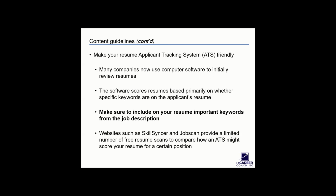So you really want to make sure that on your resume, you're including important keywords. And you can find those keywords by looking at the job description and really reviewing and trying to get a sense of what are the keywords that are most important from that job description. Now, oftentimes, you can look at the job description and use your judgment to include many of the important keywords. You can also use websites such as SkillSyncer and JobScan. They provide a limited number of free resume scans, so you can get a sense of how an ATS might score your resume for a certain position. And if you feel that the service is valuable, you can sign up for one of their subscriptions.